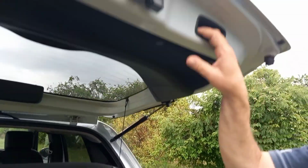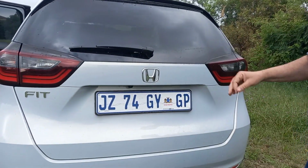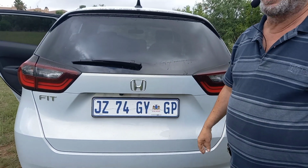Well, as I said, the shape, the bodywork is pretty familiar, but it's there for you. Powered by a 1.5 litre 4-cylinder petrol engine, 89 kilowatts, 145 newton meters of torque. We'll talk about that again just now.